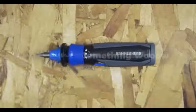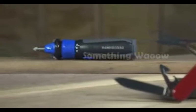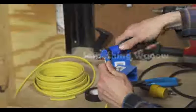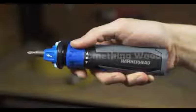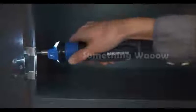The Hammerhead 4-volt rechargeable screwdriver is kind of like the Swiss Army knife of screwdrivers. Sure, you can zip in or remove a screw with ease, but you can also light an area, strip and bend wire, and detect a live circuit all in the palm of your hand. The Hammerhead 4-volt rechargeable screwdriver has a forward-reverse ring that activates with a simple twist. Once activated, the LED lights turn on, illuminating your work. When not in use, the spindle locks and can be used like a manual screwdriver.